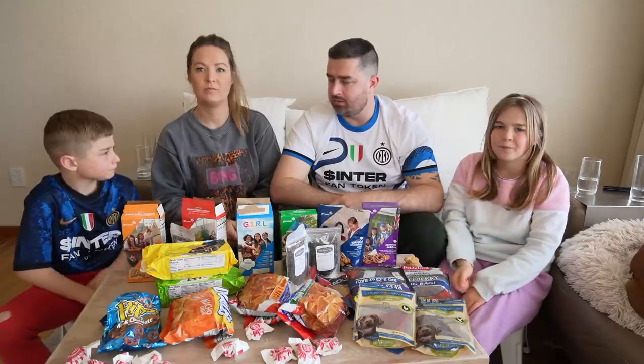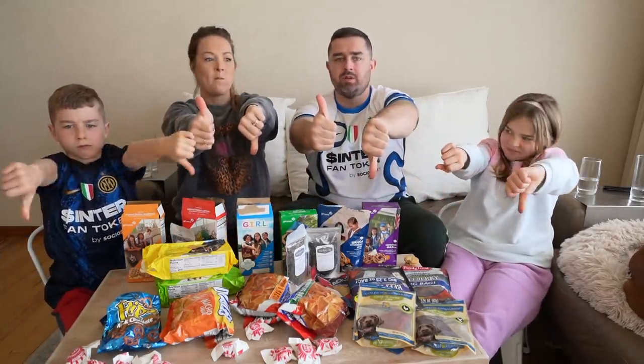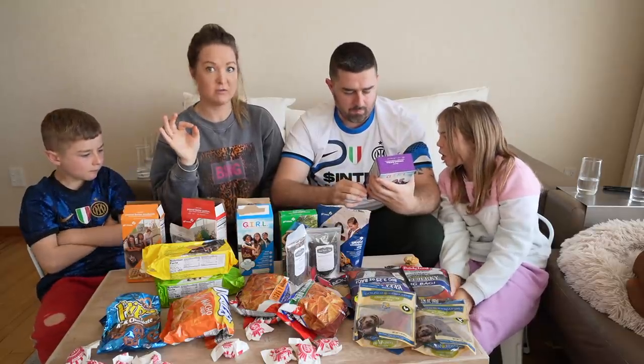Okay, Girl Scouts peanut butter sandwich. Rate it. Ready, set, go. Same, middle of the road. Probably wouldn't buy that one again. Kids didn't like that one. Maybe because I had the other one, and that was really good with the fudge.